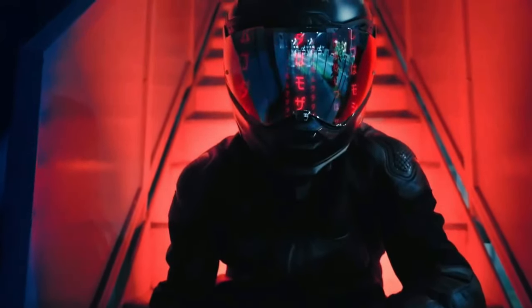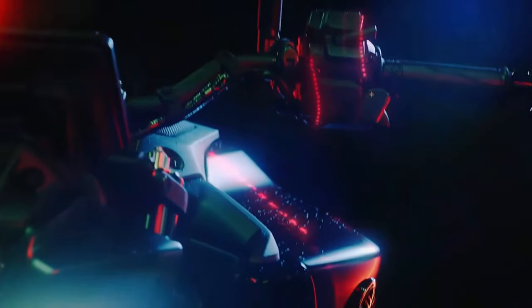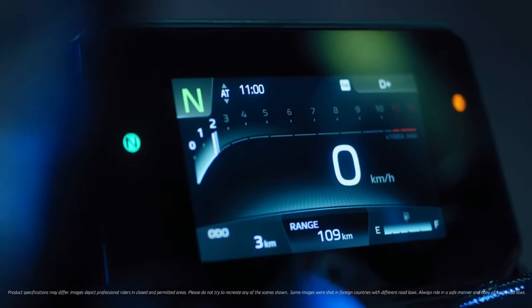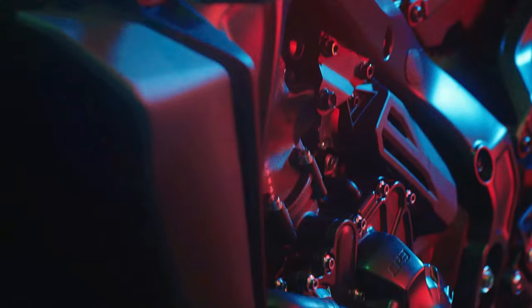Design philosophy. The design of the 2025 MT-09 Y AMT is characterized by its aggressive lines and futuristic aesthetics. The bike's angular headlight, streamlined bodywork, and sharp tail section are all intended to exude a sense of raw power and precision. Engine. At the heart of the MT-09 Y AMT is a newly engineered 889cc inline 3 engine.